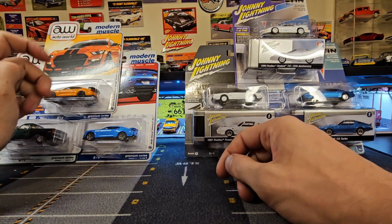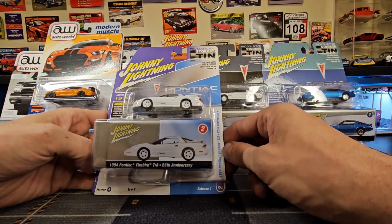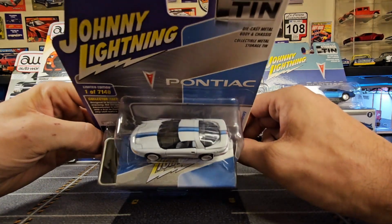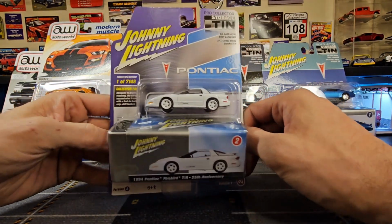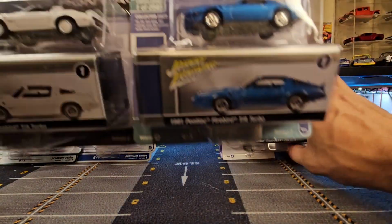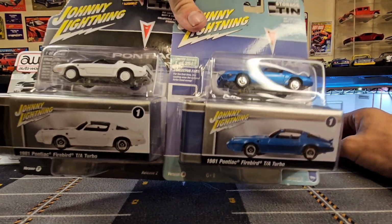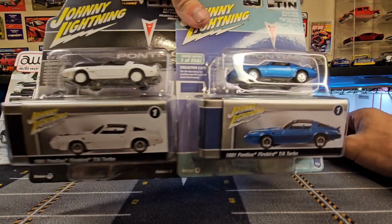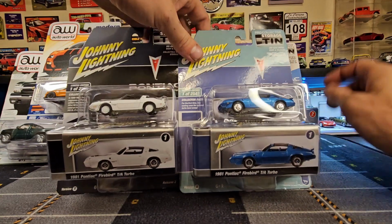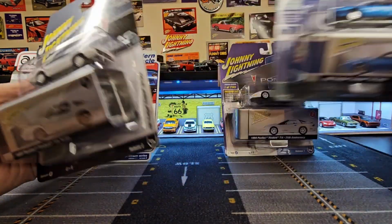From Johnny Lightning, we've got some Firebirds. We've got 3 Firebirds for the Collector Storage Tin series. We've got a 94 Pontiac Firebird Trans Am 25th Anniversary Edition with the little blue stripe up top there and the white wheels. Very good looking car. And then we've got versions A and B here of the 1981 Pontiac Firebird Trans Am Turbo. Now, if I'm not mistaken, this was a 302, 305, 301 or something with a turbocharger, and it was pretty quick for its time. So, really cool stuff there.